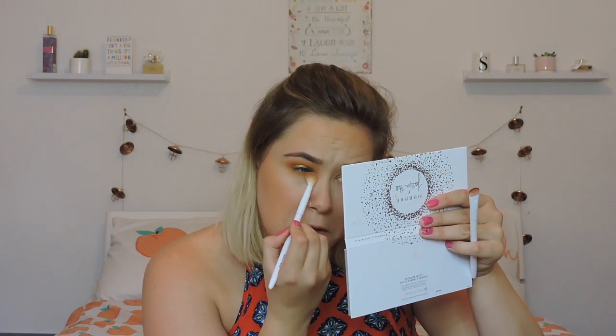Go back in with the big crease brush and go into that first shade Access and just work under my lower lash line. Very big for this, which I quite like, quite a big lower lash line bit because I like the dramaticness of it. Then I'm going to go in with the small flat brush, just going to take that concealer off. Go in with the shade Secure, back under there.